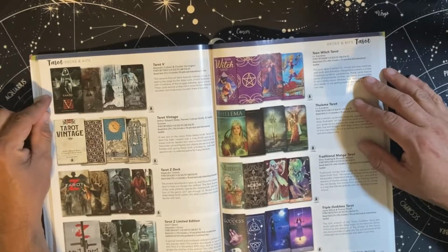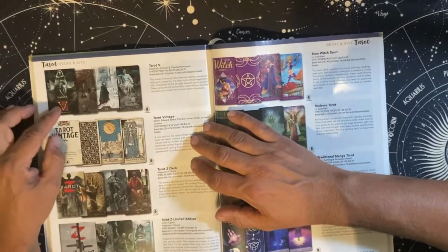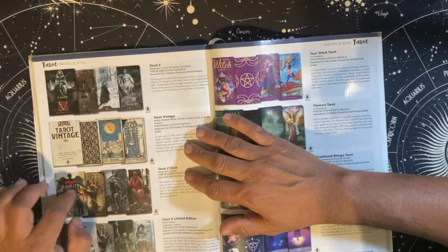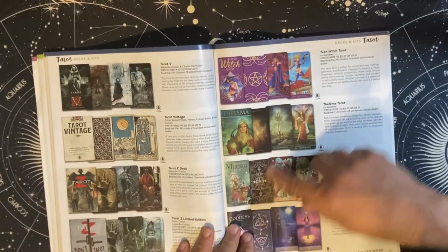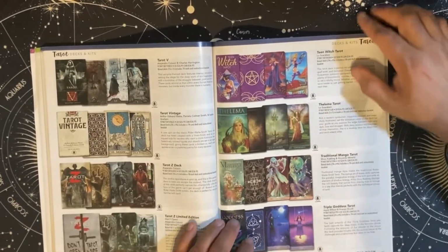Tarot V I have, and I like, but I like the Tarot Z better, because they seem to have kind of the same look. Normally I'm more of a vampire fan than a zombie fan, but this one I pulled off a little bit better. And then the Tarot Witches I don't need. The Teen Witch Tarot, no. Palama, no. Traditional Manga, no. And Triple Goddess, no. None of those.